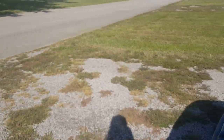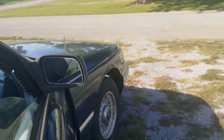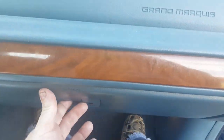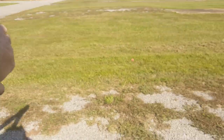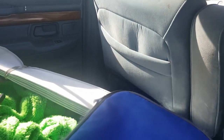Let's take a look around the other side. Let's go sit in the passenger seat. So yeah. Plenty of room for my fat ass. I never got to sit in the back seat because I really haven't had a need to sit in the back seat. And sunshade. Yeah. Lunchbox, tripod, something for later. Nice.